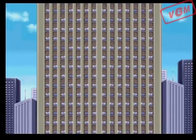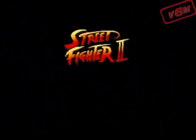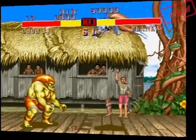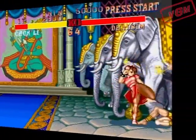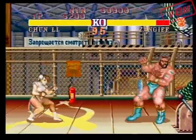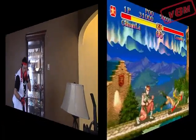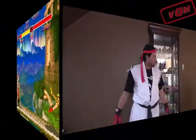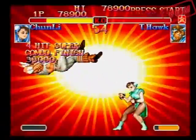Street Fighter 2 rocked the arcades in 1991 and started the entire fighting game craze. It was so hot we just wanted more. We started off with Street Fighter 2 The World Warrior, Hadouken! And then we got Street Fighter 2 Champion Edition, and Street Fighter 2 Turbo. And then we got Super Street Fighter 2 The New Challengers, and then Super Street Fighter 2 Turbo.